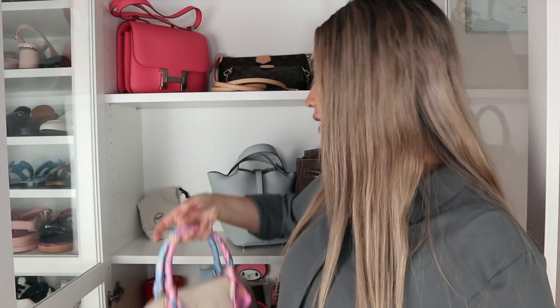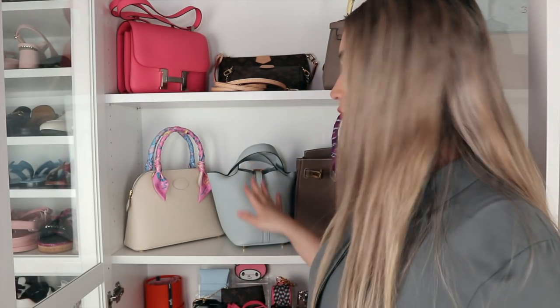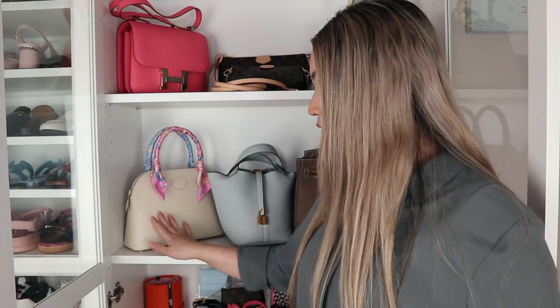The Belize was actually the first handbag that Hermes ever made. But yeah, it just gets so forgotten. When everyone talks about Hermes, they talk about the Birkin, the Kelly, the Constance, and for the lower cost bags, people always just go for the Picotin or the Evelyne. But the Belize is something you really should think about. If you're thinking about Hermes, definitely think about the Belize 27.